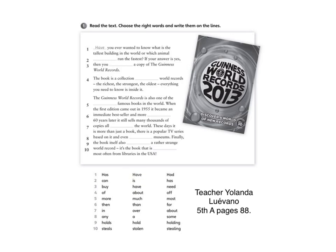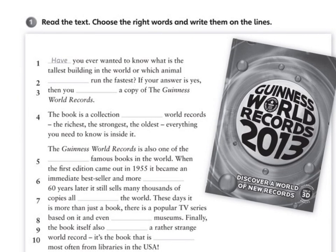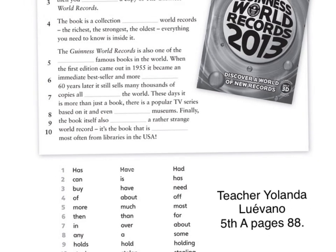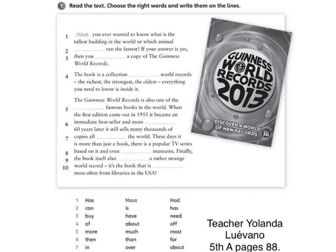Let's pay attention to this. It says, have you ever wanted to know what is the tallest building in the world, or which animal, etc.? Where did they get the hat from? They got it from here. The options were has, have, and had. Why is have the correct one? Because here it says you. And with you, you cannot put has you, no. Had you? Maybe, but the thing is that it says, have you ever wanted to know? ¿Alguna vez has querido saber? This is has querido saber. So that's why we put it in present. Have you ever wanted to know? So I want you to please answer this page and write the correct words on the line. Please do it.